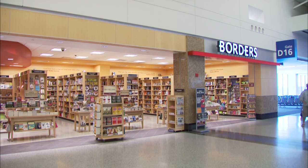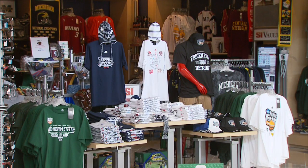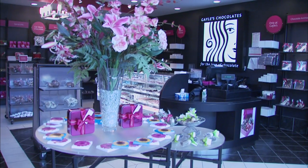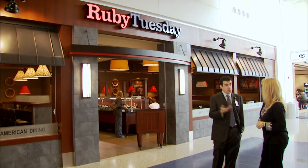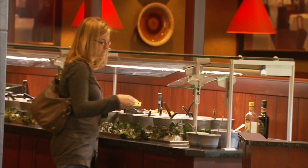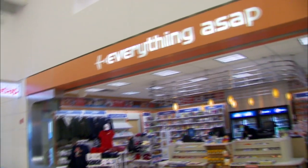We actually have the first ever retail outlet for Sports Illustrated. This is the only one that existed when it opened. And then Gale's Chocolates, which should look familiar to folks from the northwest suburbs. Royal Oak, yeah, but same Gale. Well, it's a beautiful facade here. Ruby Tuesday, it's a national chain, of course, but this is their first airport location ever. And our first salad bar. Actually, the Detroit Metro Airport was named the healthiest airport in North America by the Physicians Committee for Responsible Medicine. We were? We were, in fact. Wow, I didn't know that.